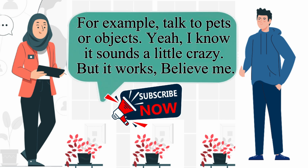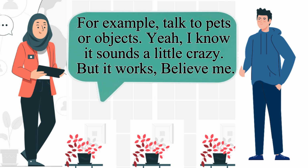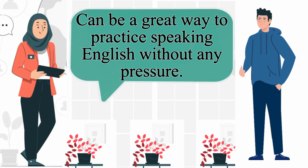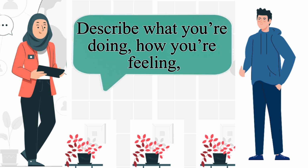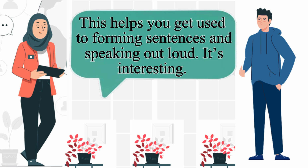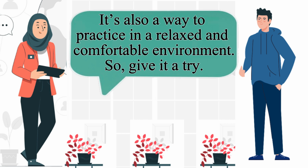For example, talk to pets or objects. Yeah, I know it sounds a little crazy, but it works. Believe me. This might sound unusual, but talking to your pets or even inanimate objects can be a great way to practice speaking English without any pressure. Describe what you're doing, how you're feeling, or narrate your day to your pet or an object like a plant or a book. This helps you get used to forming sentences and speaking out loud. It's also a way to practice in a relaxed and comfortable environment. So, give it a try.